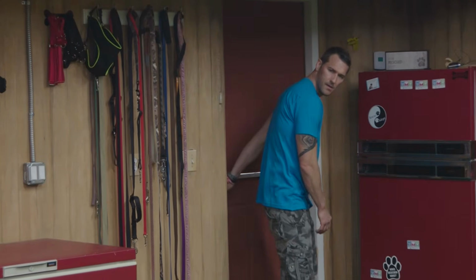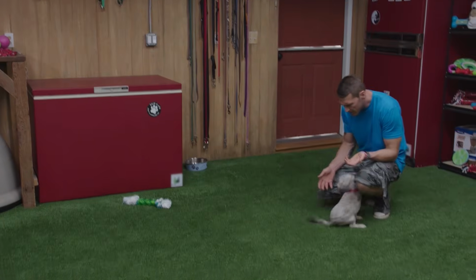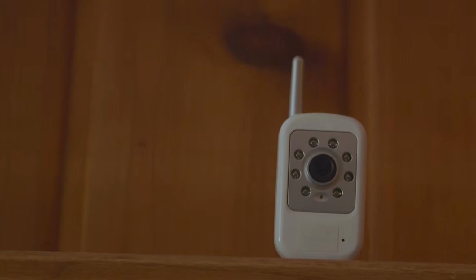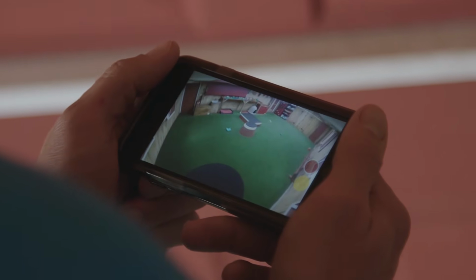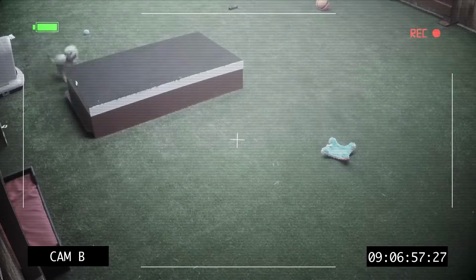You okay? Come here. You okay? What's wrong? You're not hurt, are you? The entire training barn is hooked up with cameras that go directly to my phone. So I pull out my phone to see what's going on. And lo and behold, he's not hurt at all. This right here is a classic case of separation anxiety.